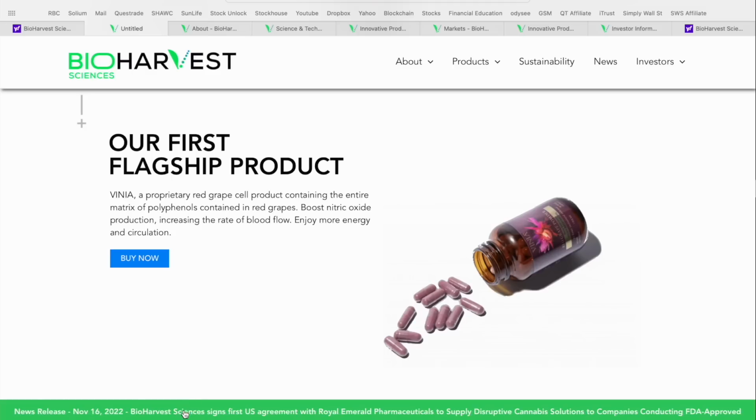Now you can see the news release on the bottom. We're actually going to look at this later in the presentation. BioHarvest signs their first U.S. agreement with Royal Emerald Pharmaceuticals to supply this disruptive cannabis solution to companies conducting FDA-approved medical research. So that's a big catalyst for this organization as well.